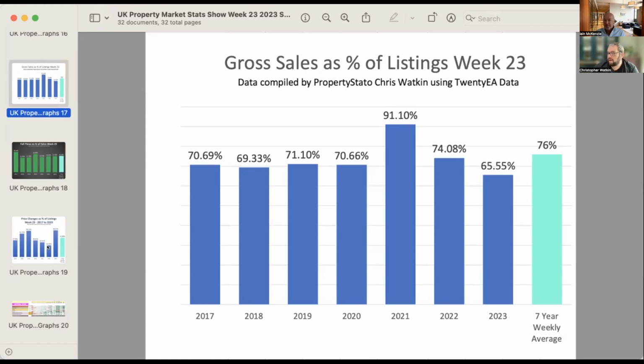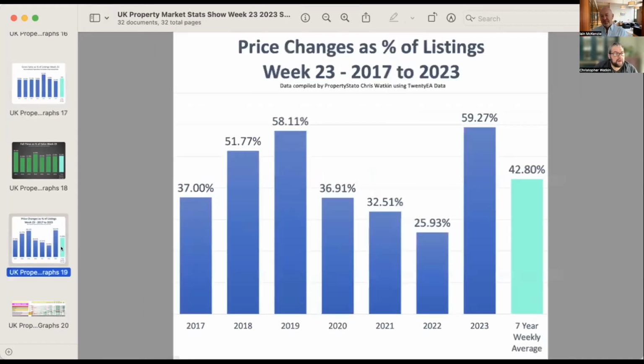Yeah, exactly right. We're not asking everyone to get an economics degree, but knowing the trends, so when someone sits down and says, I don't want to reduce my price, or I need to sell. I know Purple Bricks coined the phrase local property experts, but come on, guys, let's actually be a property expert in your locality. Price changes, again, just shows that the agents are working their stock.